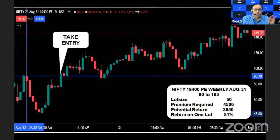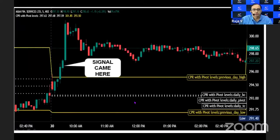Instead of searching which strike, etc. Why? Because that level will have a lot of participation and you can make your quick entry and exit for your trade. Got it? I hope all of you are getting an idea now. Okay, again, one more example.